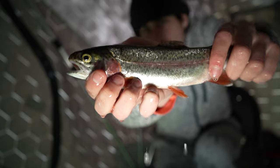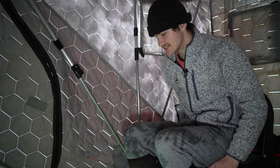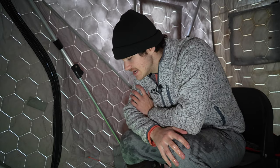I don't like pulling them out of the water like that. It's not good for them. Right in the lip there. That is three fish in not even 5 minutes. This guy just came out so quickly. I literally just dropped it in the water, and this guy came out and smacked it. A little smaller than those other ones, but that's all right. She's back in the water safe and sound.